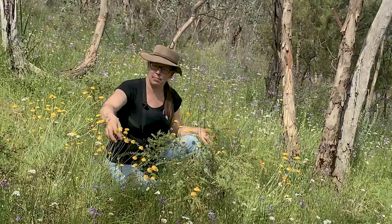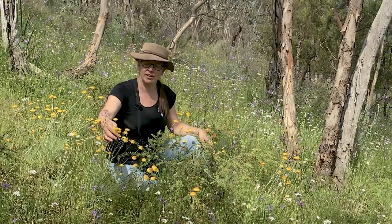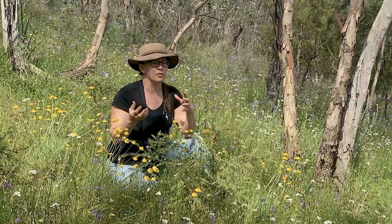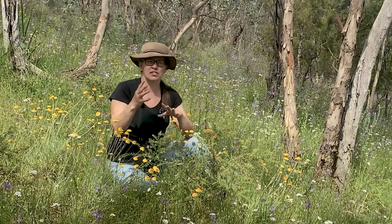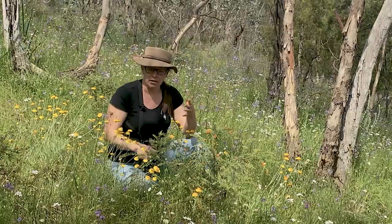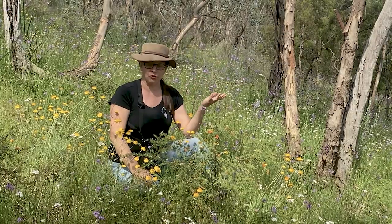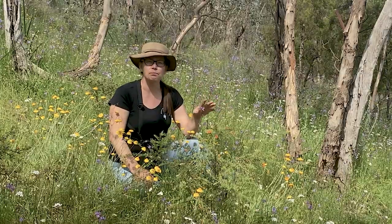This is a paper daisy, Leucocrisin albicans, which has lots of different variations and subspecies everywhere. This is the yellow form. If you go up into the mountains, there's the alpine form, and that one is desperately endangered.